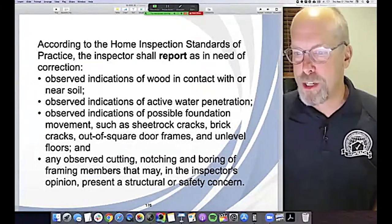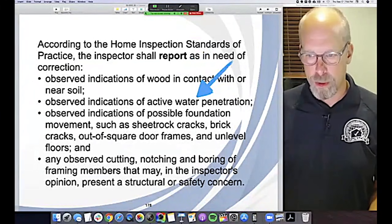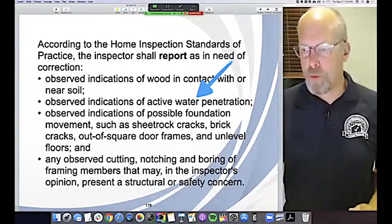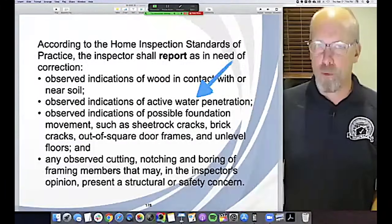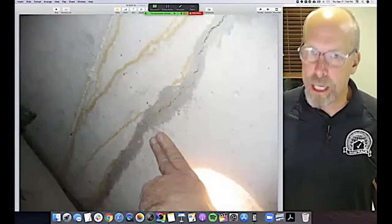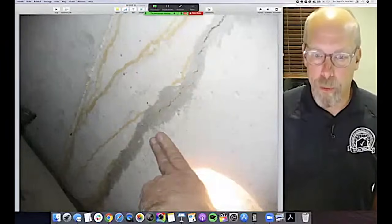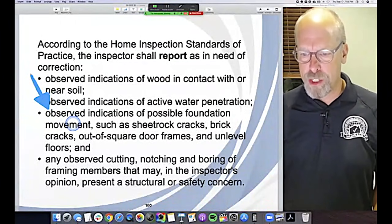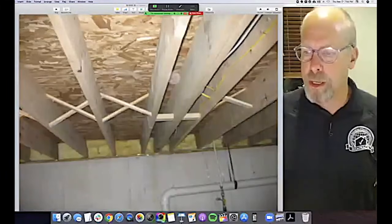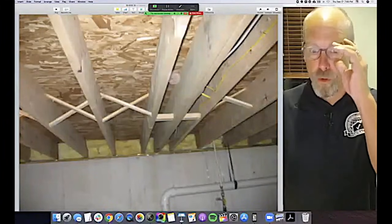According to home inspection standards of practice, you shall report as a need of correction any observed indications of wood in contact with or near soil, any observed indications of active water penetration. But if it's dry, I would report upon it anyways. I mean, real estate agents love, well, is it dripping right now? No, it's not dripping. Is the roof leaking right now? No, but I have a bucket underneath a hole in the roof, right? So I'm going to report upon it. Also observed indications of possible foundation movement, such as cracks or out of square things, and any observed cutting, notching, or boring of framing members. I don't have any structural problems with the floor structure, the wooden structure.